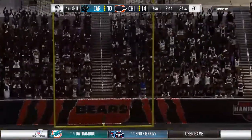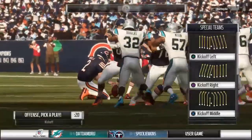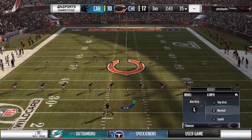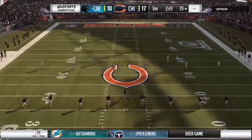And his kick here is good. And that moves him up by a touchdown now at 17-10. Well, looking at it from a defensive perspective, that keeps the deficit very, very manageable. You know, all things considered, not a bad job on the defensive side.